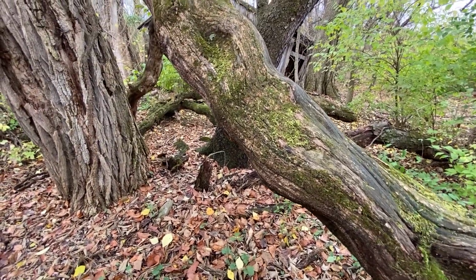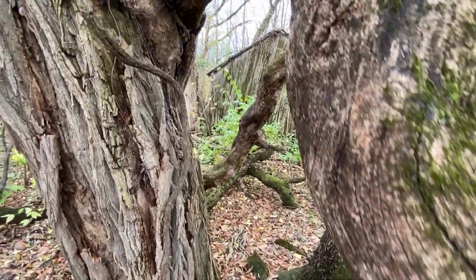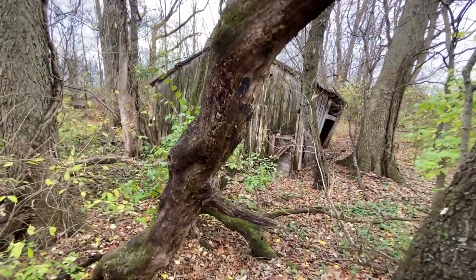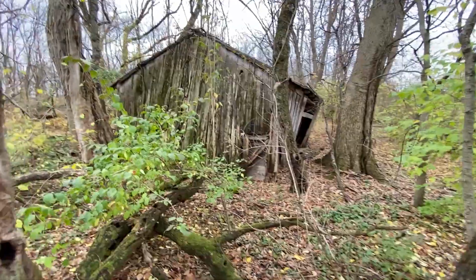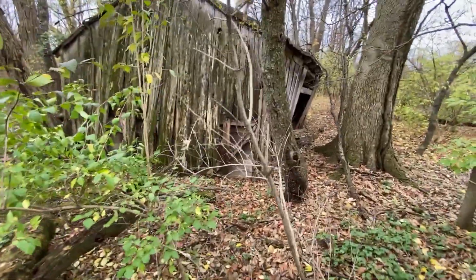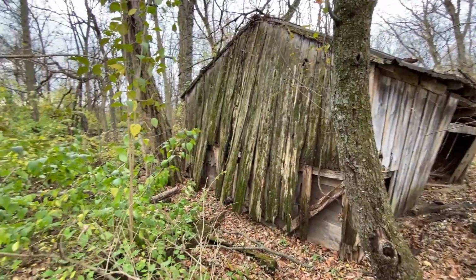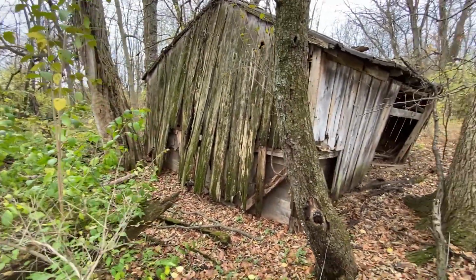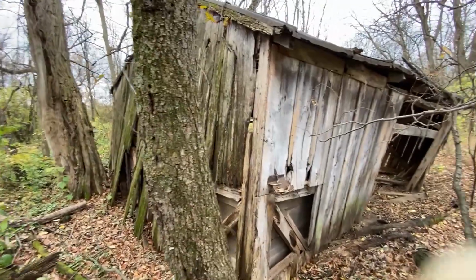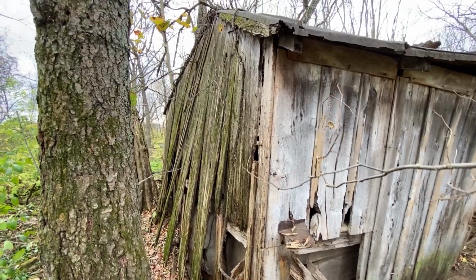So we made our way across that field and into the tree line, and there were some interesting structures in here. At one point this was a farm, and I believe mostly a chicken farm. This first structure that I'm walking upon is a little bit eerie looking. You can see it's quite old. I think a really good breeze would knock this thing over, so I was a little careful around it.